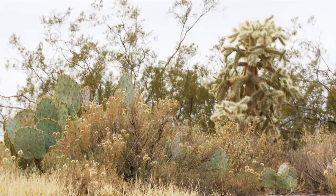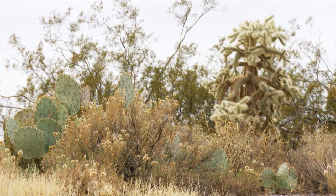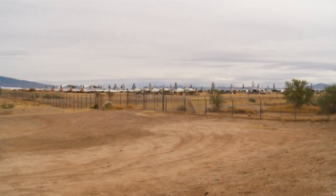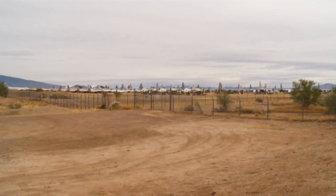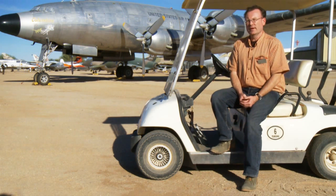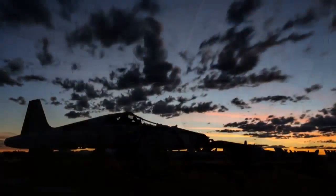And with the dry weather conditions here, low relative humidity year-round, very low rainfall, averaging about 6 to 8 inches a year in the region, there's nothing like tornadoes or hurricanes or that type of thing here to potentially destroy assets. So Tucson was identified as an ideal location for an active reclamation facility.